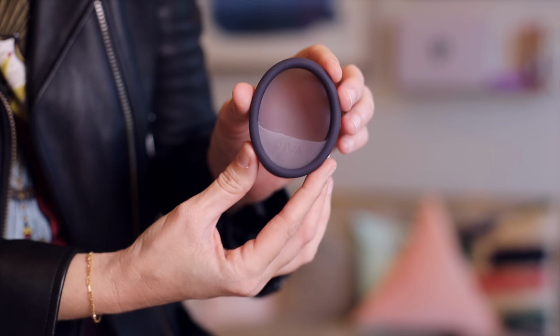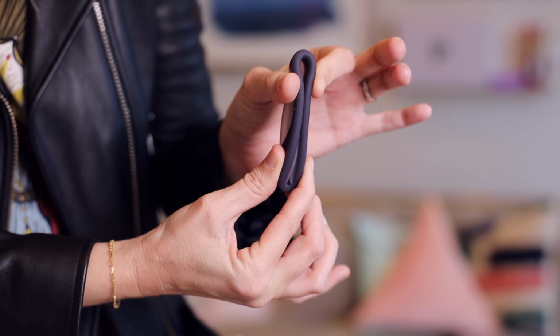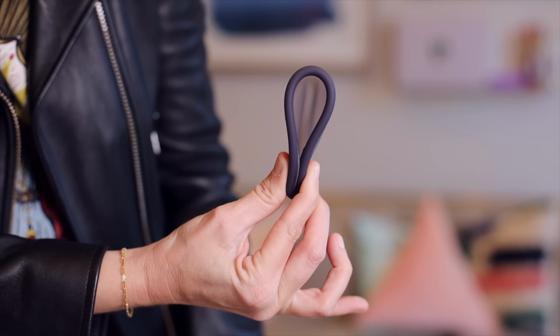So it's definitely one of the softer discs out there in terms of reusable discs, and it's going to be a little easier to fold because it is softer. So if you've ever struggled with some of the firmer discs and keeping them folded, a softer disc might be a better option for you.